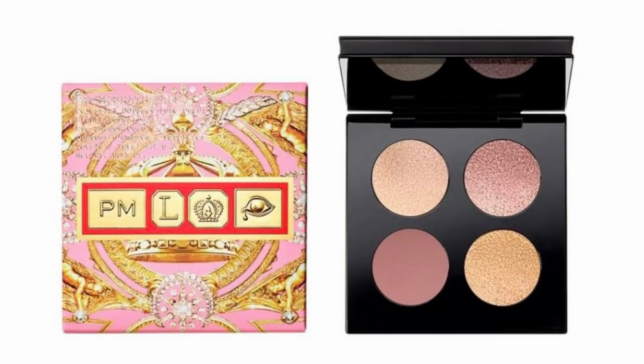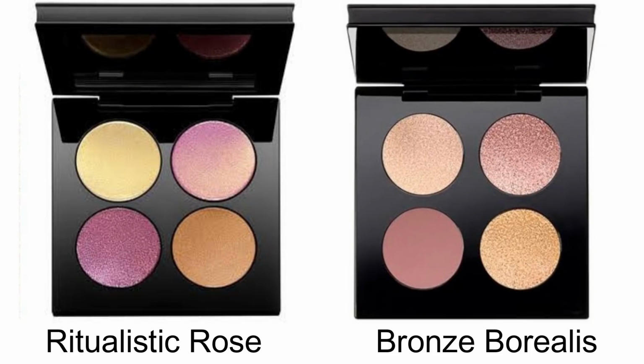So I think side by side you can see they've definitely got a very similar vibe. I think once we see these swatched together side by side, then we absolutely will see that they are actually slightly different. They are a little different. But yeah, I think if you already have Ritualistic Rose, then you can probably skip this one, because on the eye, I'm not sure you're going to notice a huge difference.